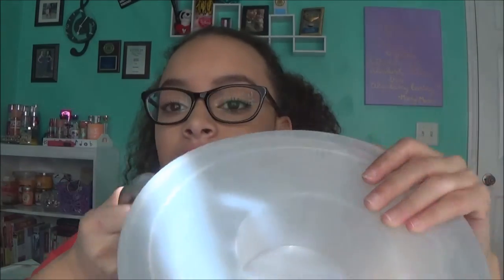And with it, they gave me this almost Tupperware-like container for it. And it has a handle. And it has a lid. And it's probably going to be really useful. I just haven't used it yet, so I'm not sure. But yeah, so thank you, Grandma and Grandpa.